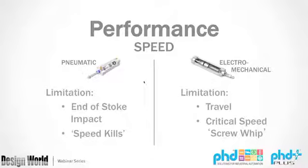Also, something to be aware of when shopping for an actuator, it's not uncommon for manufacturers to advertise the peak speed. So it's the fastest the actuator can possibly travel, but not necessarily what it can travel at the stroke that you require. So again, this is a stroke-dependent specification.